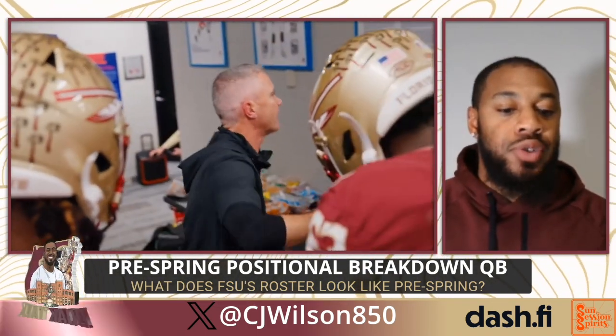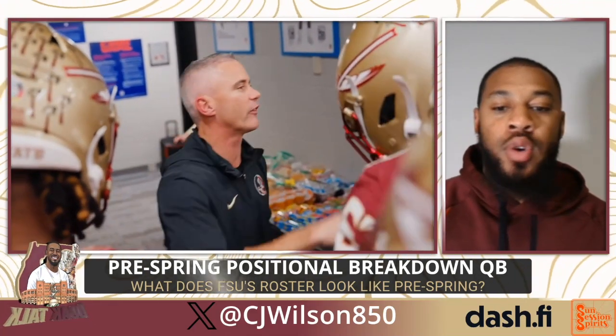So again, I think FSU is in a pretty good spot for the quarterback position going into spring. We'll see how things play out. A lot of new faces within the quarterback room, right? Three of the four quarterbacks are brand new to FSU, with Brock Glenn still being brand new to FSU as he only has 1 year under his belt. So it's going to be interesting to see how we look moving forward and how Mike Norvell attacks this spring with his quarterbacks. So again, we got more positional breakdowns coming up, running back, receivers, tight ends, things like that.